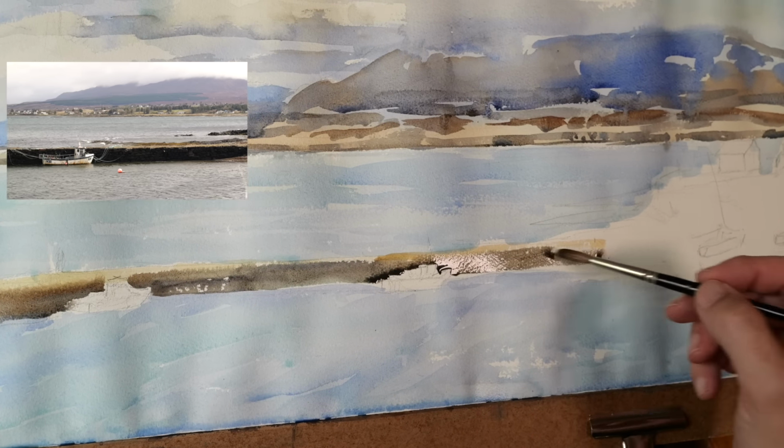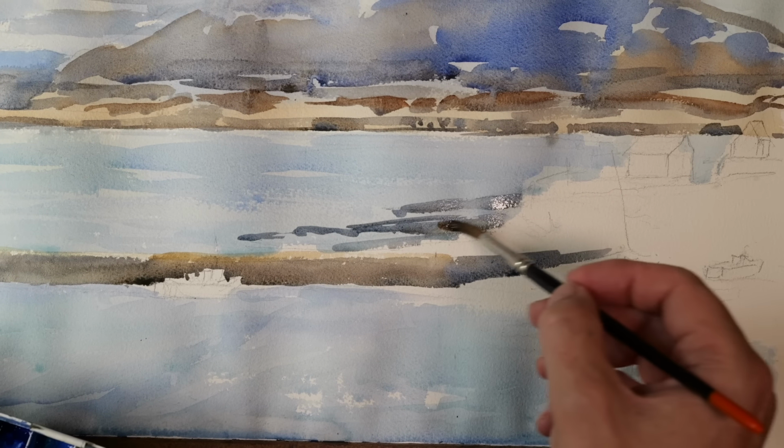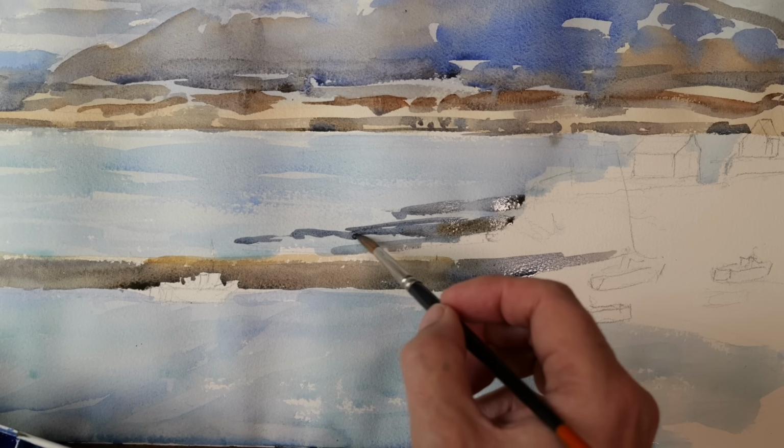So I'm going to be doing these outcrops of rocks that go into the sea here. They're quite pretty. They sort of extend. So that's a little mix of burnt umber and ultramarine blue. And I think it needs to be a little bit more brown as well in places.